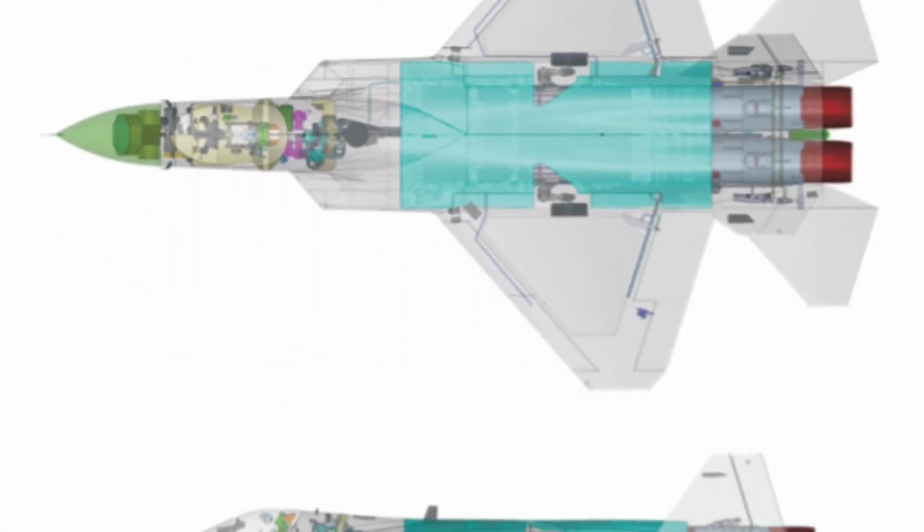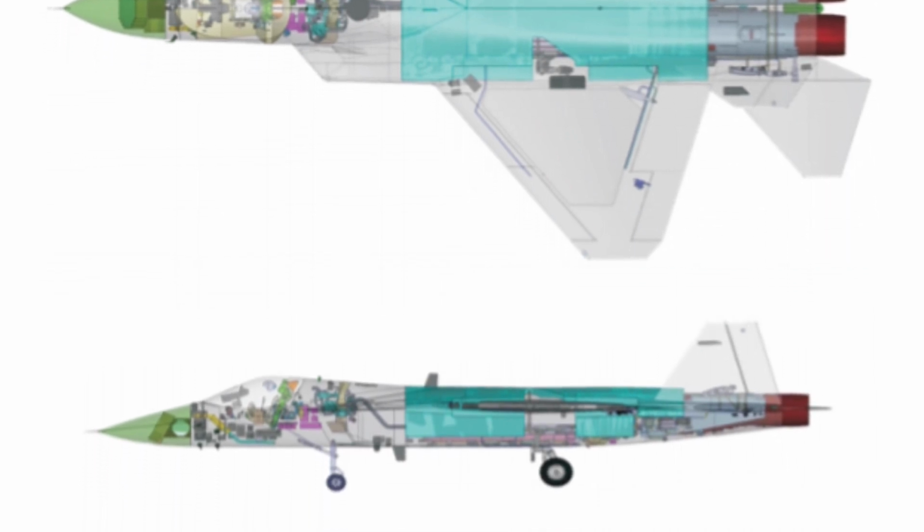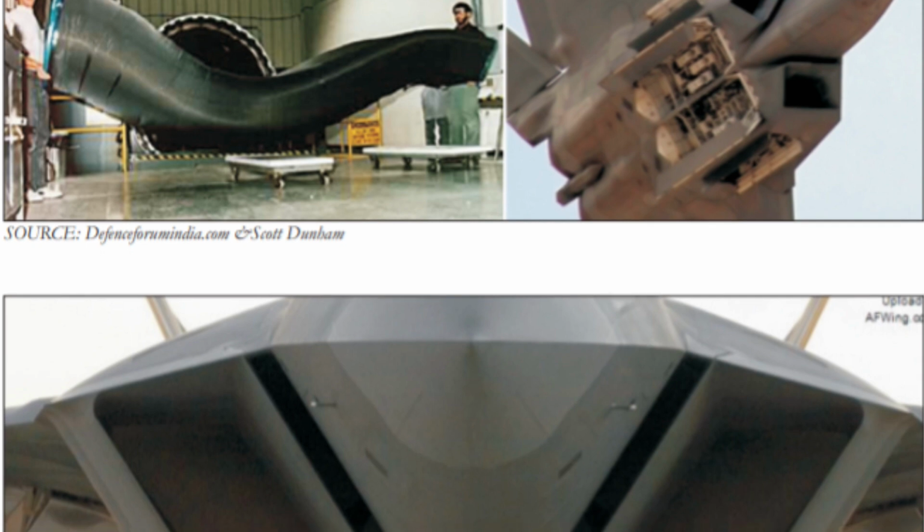The AMCA cockpit has a single seat configuration which is placed high near the air intakes and wings to provide good visibility to the pilot with a single bubble canopy construction. The weapons bay is placed on the underside of the fuselage between the nose and main landing gear.